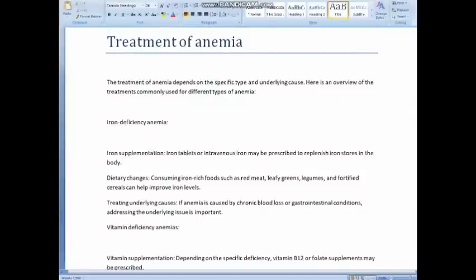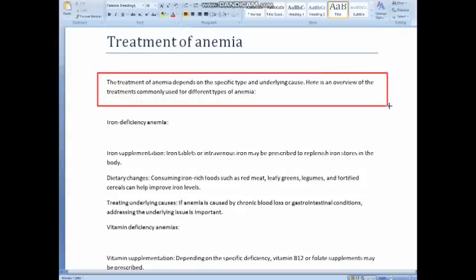Today I am here with a new topic, the treatment of anemia. In the previous video I told you what anemia is and its types, and in this video we will discuss what the treatment of anemia is. So let's start. The treatment of anemia depends on the specific type and underlying causes. Here is an overview of the treatments commonly used for different types of anemia.